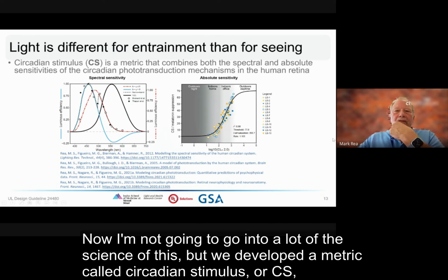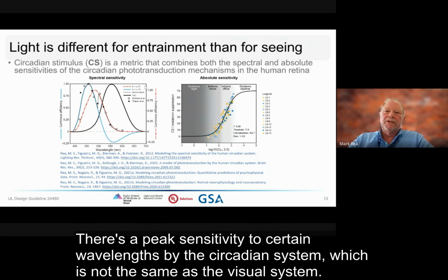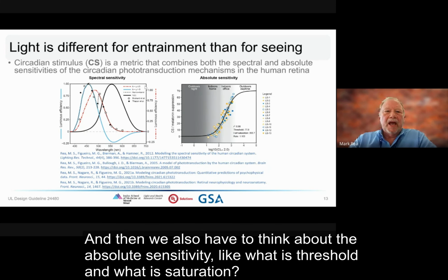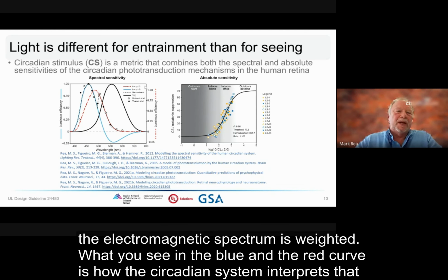Now, I'm not going to go into a lot of the science of this, but we developed a metric called circadian stimulus, or CS, that combines the unique spectral sensitivity, that is, throughout the electromagnetic spectrum, there's a peak sensitivity to certain wavelengths by the circadian system, which is not the same as the visual system. And then we also have to think about the absolute sensitivity, like what is threshold and what is saturation. So on the left-hand curve, what you see, that black solid curve, is what all the lighting recommendations are based on. That's how the electromagnetic spectrum is weighted.